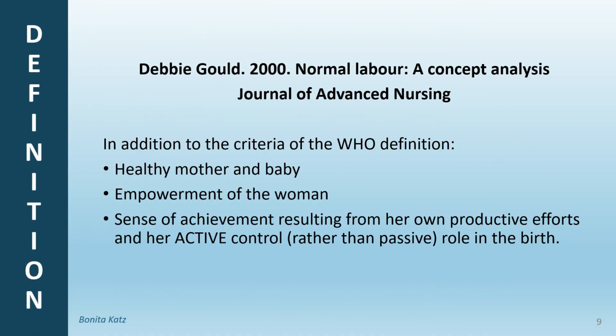Now, I found the reference to this definition in the Labor Progress Handbook by Penny Simkin, Lisa Hansen, and Ruth Ancheta. These authors state that this definition most closely embodies the approach to labor and birth found in that book. This concept of the woman's control and sense of achievement is missing from the other definitions. Although some of the others recognize the significance of the psychosocial environment, they do not mention the mother's active participation.